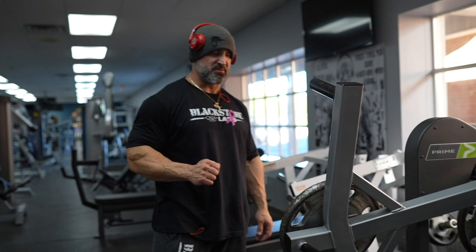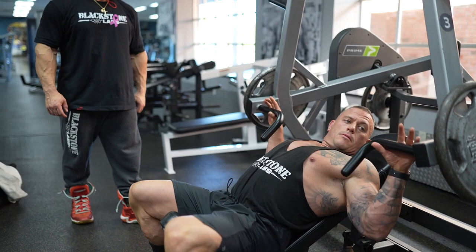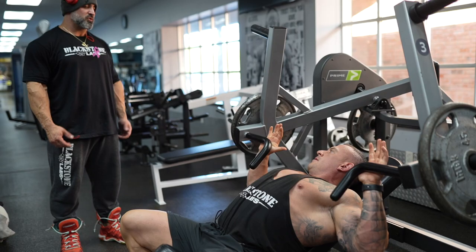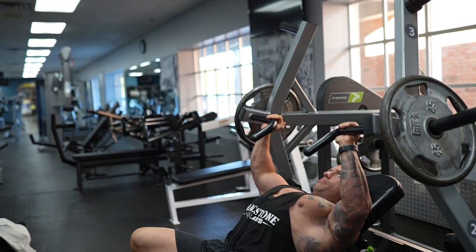I usually just put it in the middle for two sets, and then at the end I'll put one at the top and make it really heavy. It's almost like one of those chains. Don't go super wide. How tall are you, 5'6"? You don't need to go that wide, you want to drive your chest up. Yeah, this is a good machine. You can control this whole thing very smoothly.